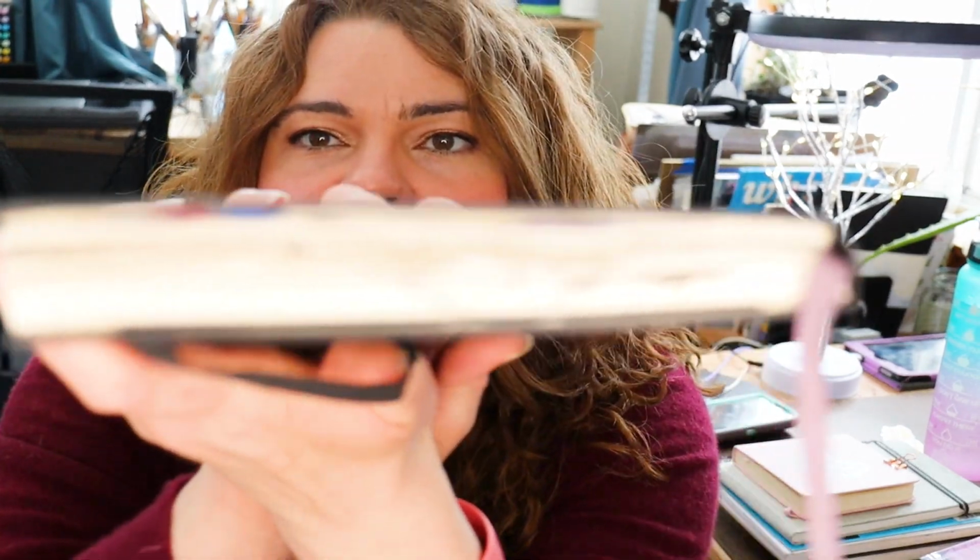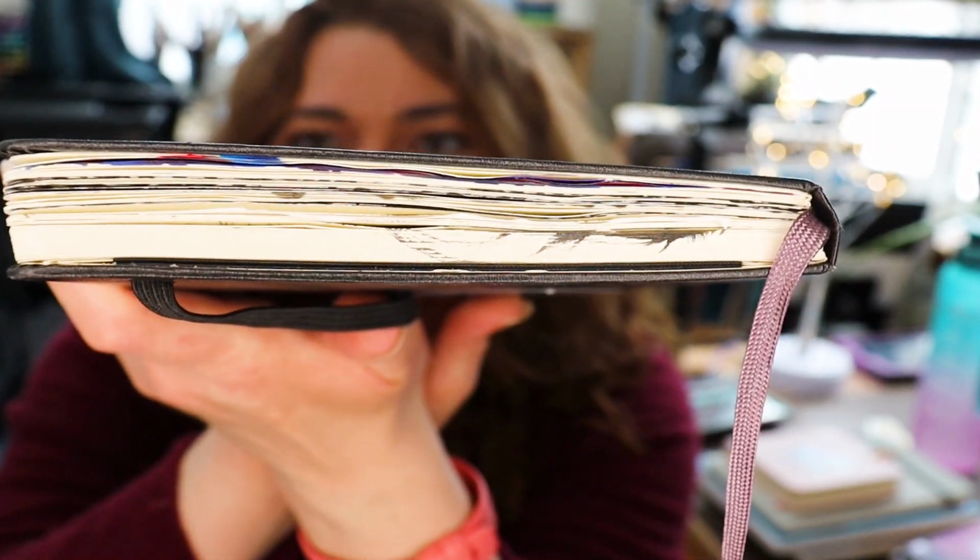I do not recommend this for heavy watercolor, and even with light watercolor you will get some rippling, as I think you can see right there. I used a little bit of water media in here, so there is some light rippling. It's not too bad.